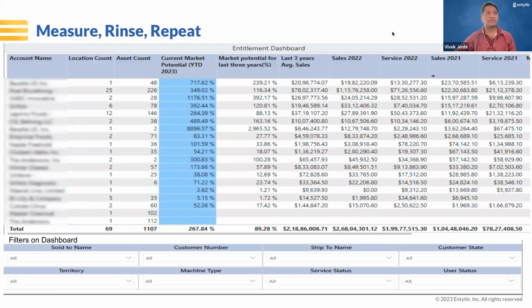So in this case, if you look at the second line of the first case, there are 25 locations with 226 assets. There's an opportunity to basically triple the market share, right? Which says they must be getting no more than 20, 25%, or maybe 30% of the wallet share they can get. And so the idea is to triple. In this case, 1176, I can't even figure out how the math works. It's probably such a low number that it's meaningless at this point. But the idea is that you start looking at this information and deciding what to focus on and what to fix, and as you say, rinse and repeat, right?